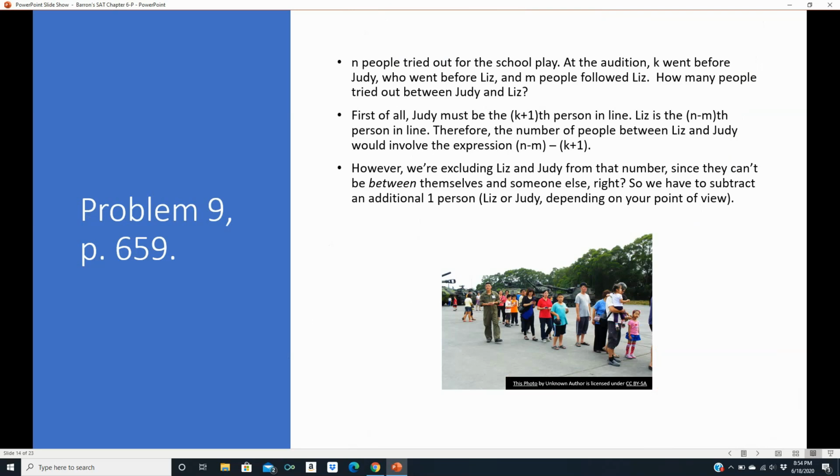All right, so problem 9, page 659. N people tried out for the school play. At the audition, K went before Judy, so K is another number of people, who went before Liz, and N people followed Liz.